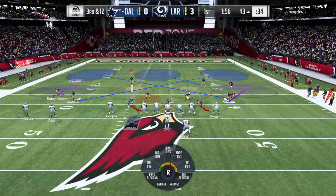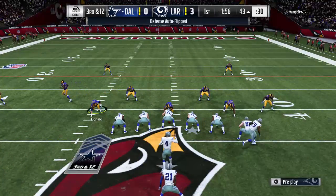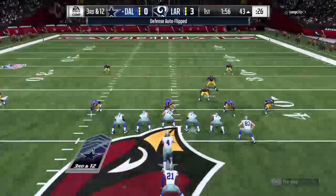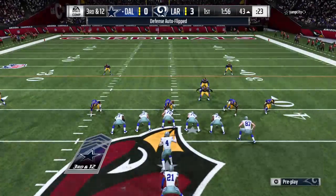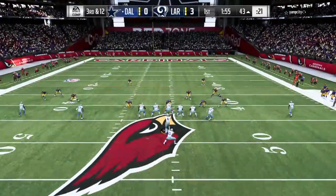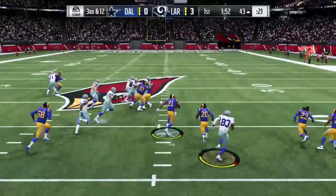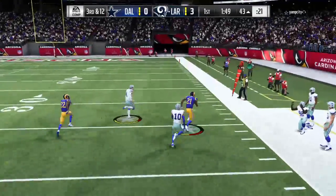You go 47. It's coming now. You go 46, 46. Hey, switch. 46. Prescott from the gun. Trying to get it to Williams, but it's intercepted. Picked off by Aqib Talib.